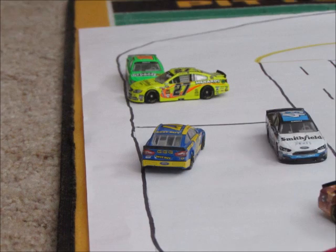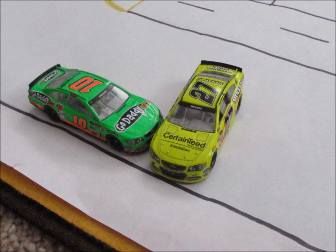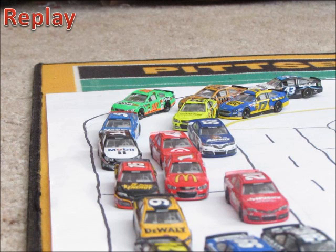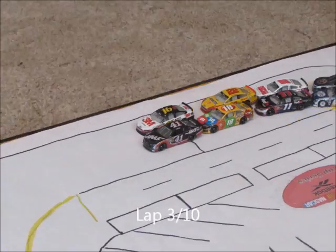We've got a crash already. Menard around and Stenhouse into the outside wall. Stenhouse is around it. Menard and Patrick involved as well. Austin Dillon down pit road. Here's another look at what happens. Looks like Stenhouse gets into the 27 off of turn 4, turns it back up in front of the 10. Nowhere for Stenhouse to go.